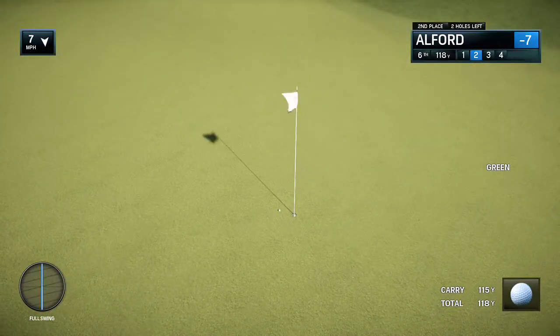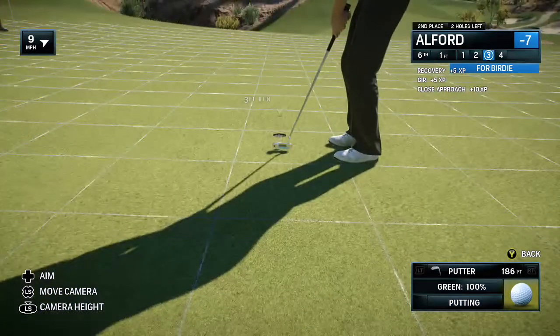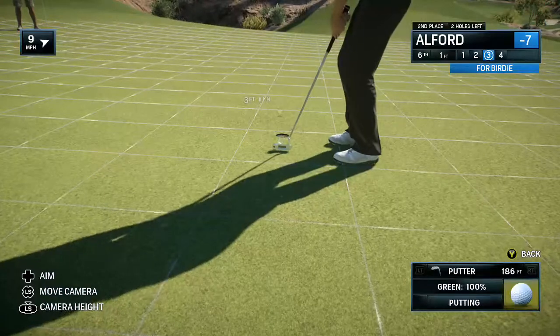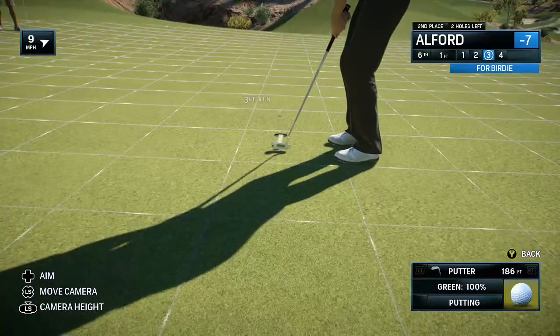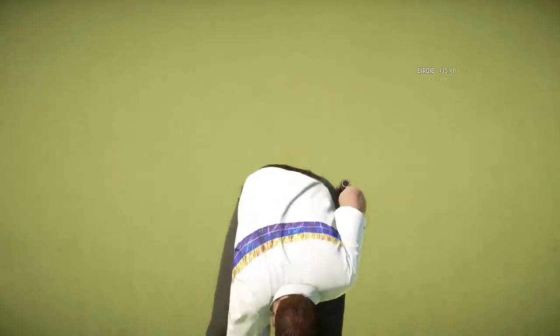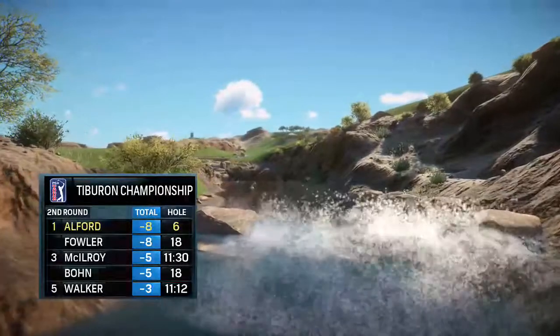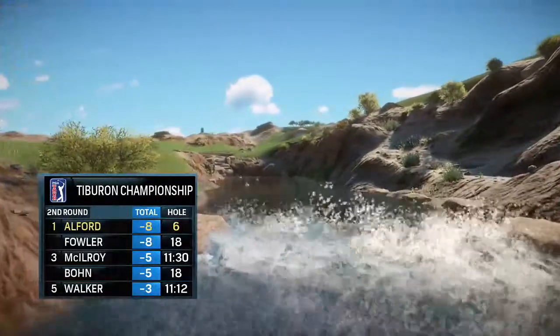I mean, that's how the game is played, right there. He's just making it look so easy. That birdie coming up, formality. Now has a tie for the lead with that birdie. Right, Pep in the stride.